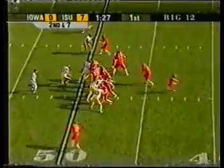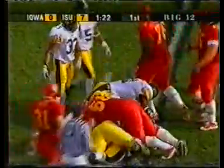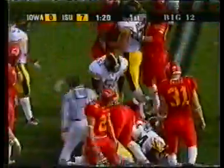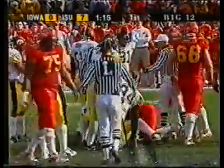Able to try the right side. He'll be stacked up right at the 50-yard line. Maybe a gain of about one on the play, and things are getting a little testy now. Once again, Fred Barr is in the middle of it, along with Jerry Montgomery for Iowa.